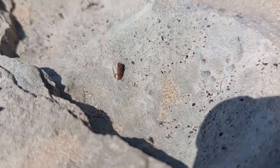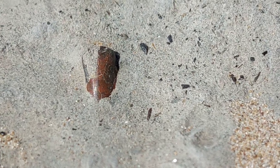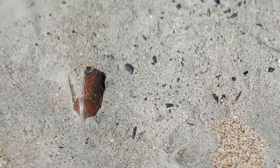I think I found the two biggest teeth of the day. They're pretty covered up and in a big rock, but pretty sure we can split it and take it home. So I'll show you what we found. If you look right there, there is a lovely piece of tooth or piece of bone just sticking out, waiting for us.